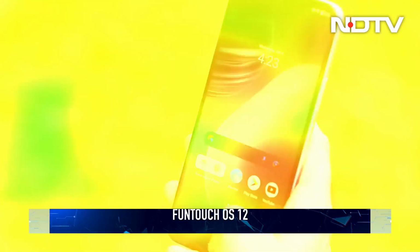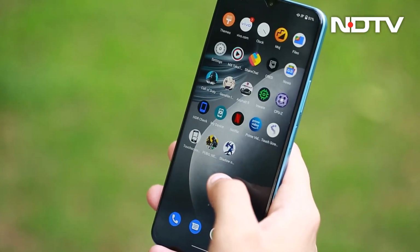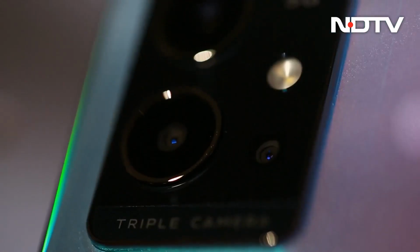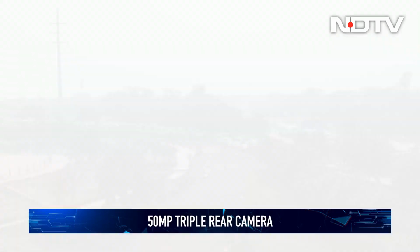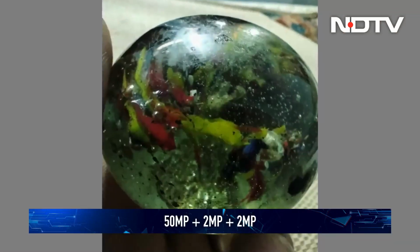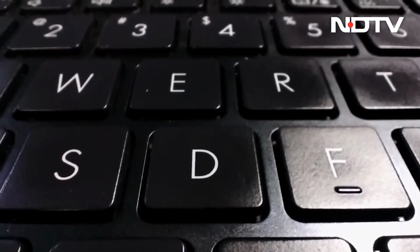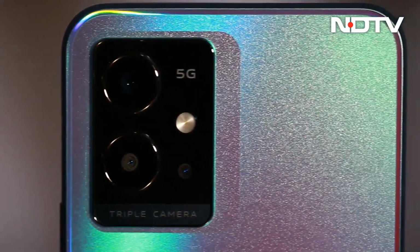Vivo's T1 5G runs on FunTouch OS 12 on top of Android 12. You will definitely observe some bloatware here, but FunTouch OS has significantly improved over time. Coming to camera capabilities, Vivo didn't shy away from adding at least one lens. The 50 megapixel main sensor does a good job in capturing details on a good day. That can't be said for the 2 megapixel bokeh camera and 2 megapixel macro camera. Both the lenses perform average at best with little detail in macro shots. Vivo should have added an ultra-wide lens given the competition makes it happen in this budget.